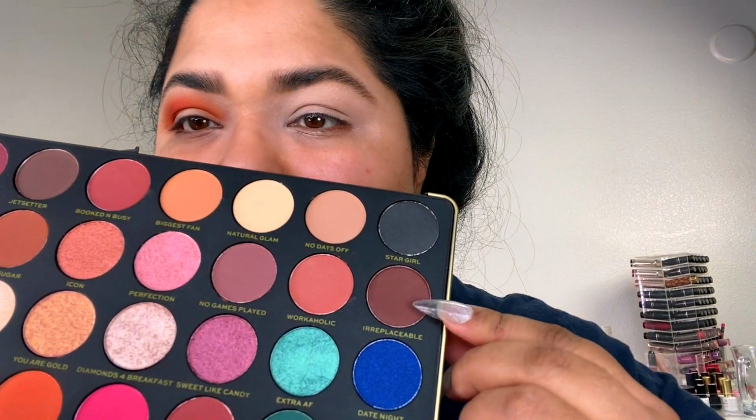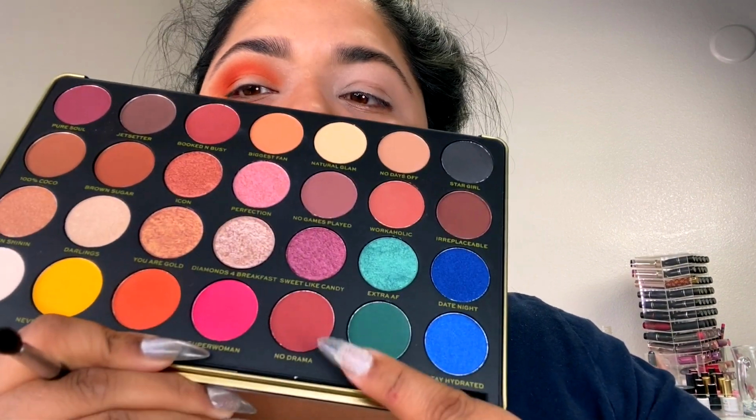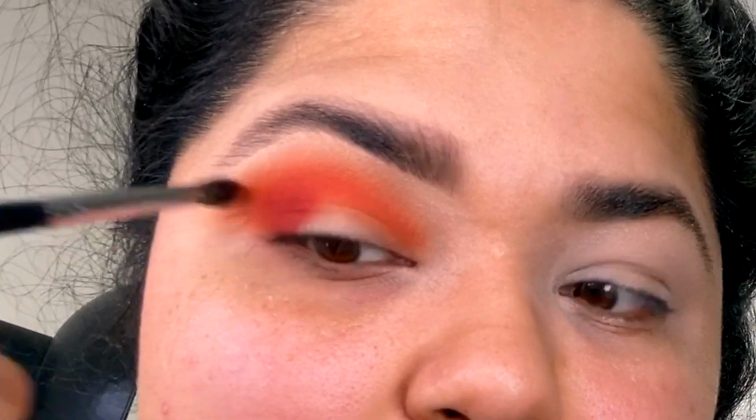I would go in with this Irreplaceable color right here in my outer corners, but I kind of don't want to do that. I'm going to go in with this No Drama because I don't want to take away from the orange. But I want to use a color that will give this eye look a little bit of dimension. I'm going to use this Morphe 507 brush, and I'm just going to blend it into the outer corners. And as you can see, it gives the eyelid a little bit of dimension.